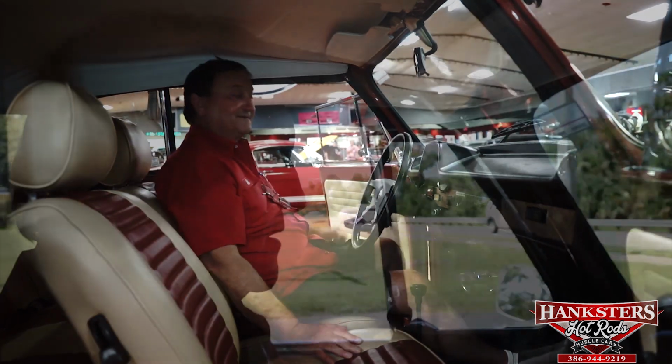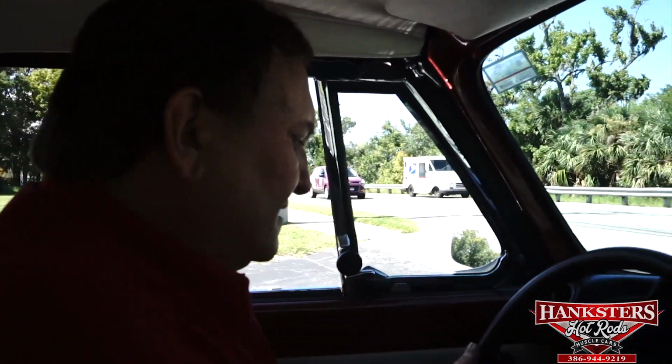This car is as new as you're ever going to find one. Very nice car. Check out the price. Check out your Hankster site. You're going to be in for a real surprise at what you can buy this car for. We got a clock that's working. Let's see what we got here.